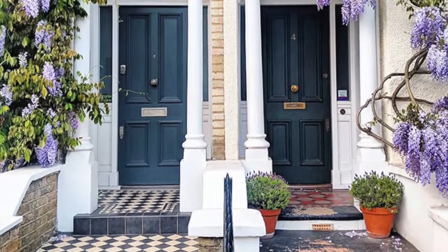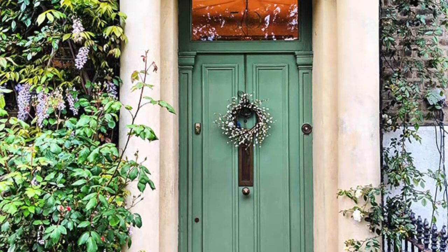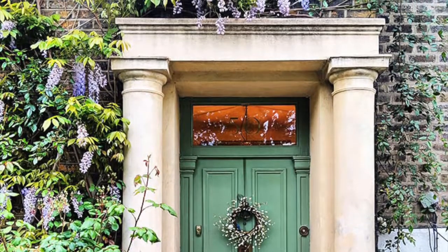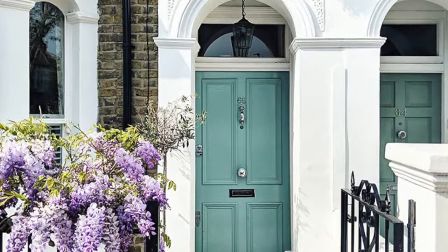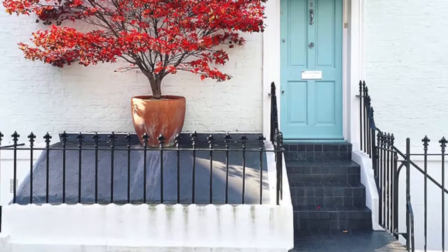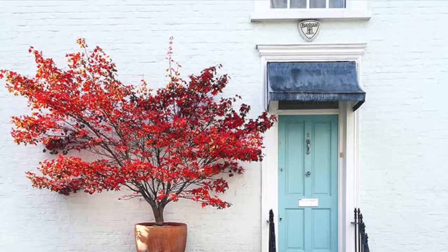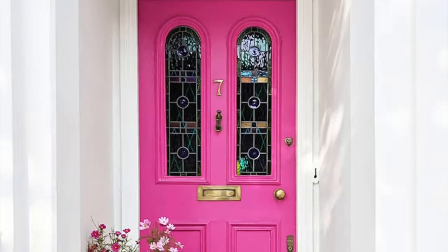We've all seen the very normal, I'll call them, regular front doors, right? They just do their job. They open and they close and they allow us to come in and out at will. But there are some beautiful front doors out there, you guys. And as simple as a front door is, or as simple as you think it may be, there are so many different front doors to choose from.